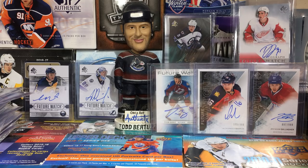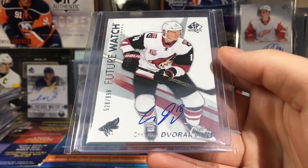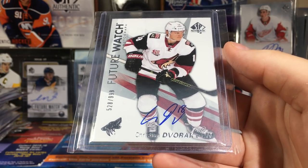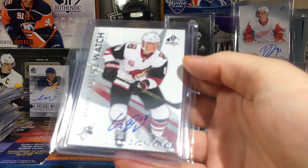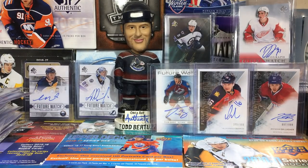Next up, we have two of these. Christian Dvorak. Dvorak's solid. He's probably going to be like a middle six center or left wing, depending on where Arizona wants him. Probably going to be on the wing next year. But yeah, Christian Dvorak, we got two of those. Yeah, definitely like Dvorak. Played in London with Tkachuk and Marner.